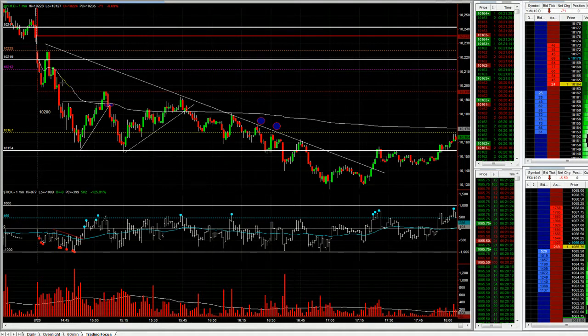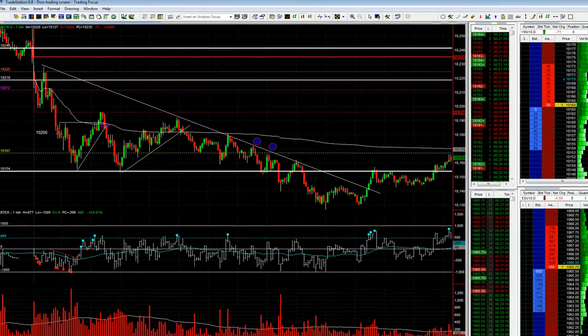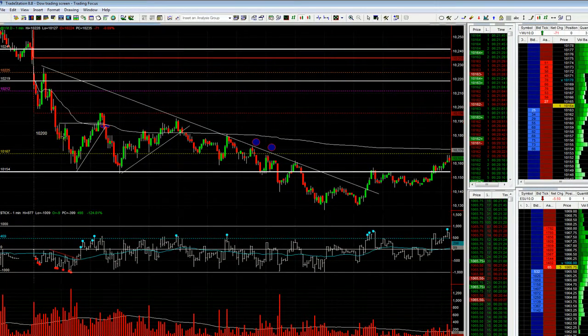We took the short with a stop just above that high. There was a chance, obviously, that it could have popped straight back up, but we're going to take the short. It's worth a go. First target is 10,200 cash, of course, so that was our first scale. And the final target I was going to look for was a flush with a decent low tick reading of minus 1,000, because on the opening drive you want to try and get as much as you can out of it.